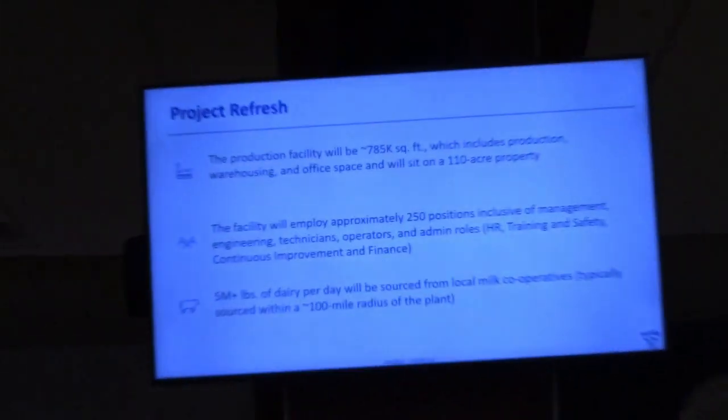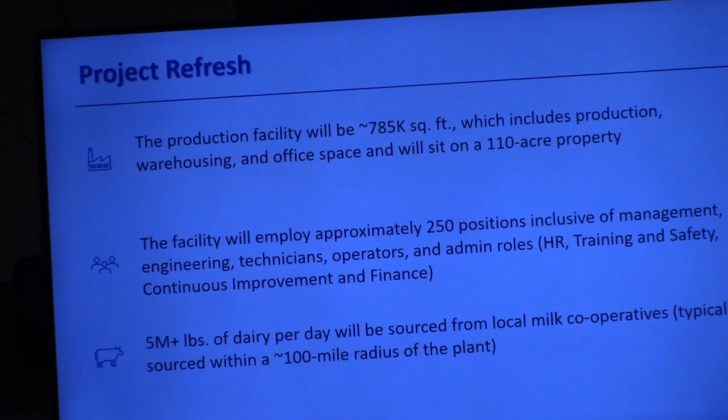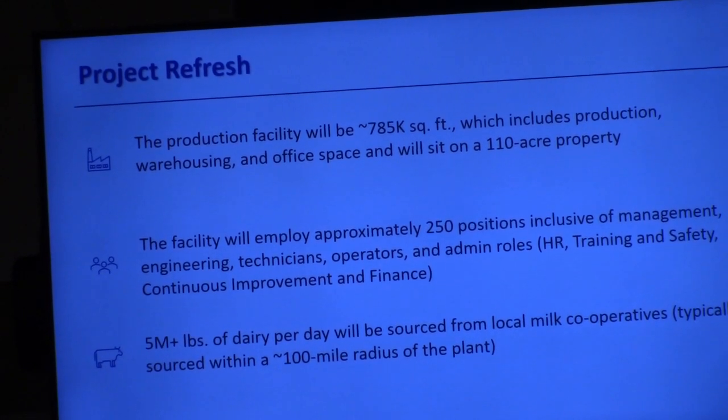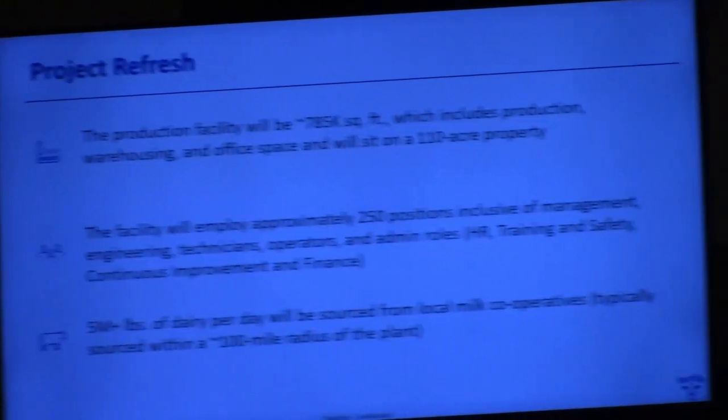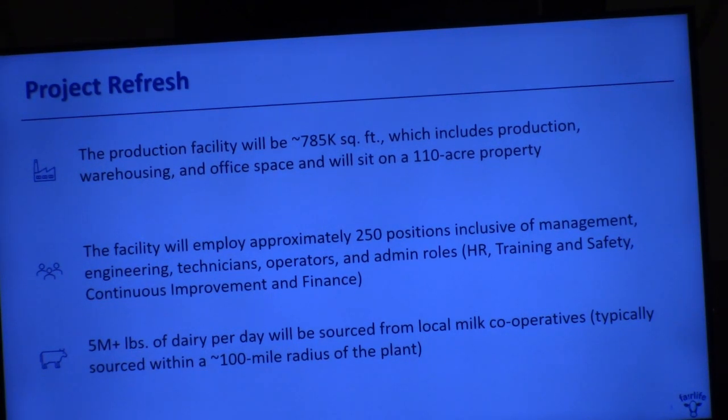I just wanted a quick project refresh and nothing too onerous. So the production facility itself is just under 800,000 square feet. It sits on 110 acres. The facility itself will employ approximately 250 positions from management, operations, admin roles, etc. And on a typical day, we will process somewhere in the region of 5 million plus pounds of dairy product milk, capturing all of that within a 100 mile radius of the plant.